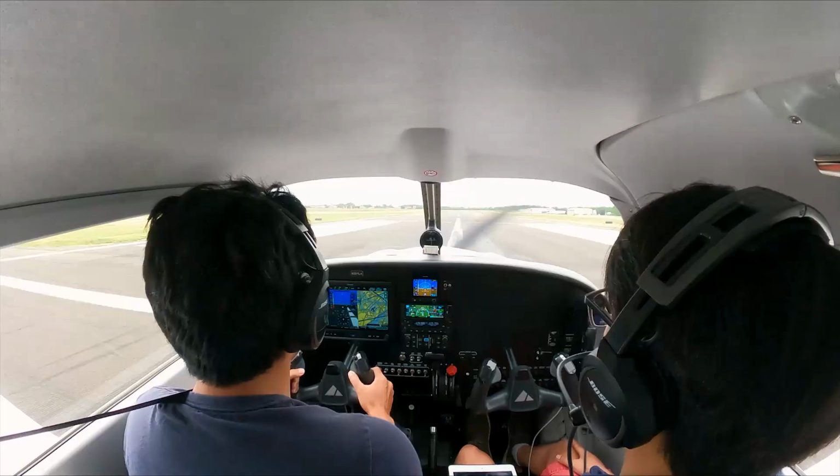A pilot license allows you to fly an aircraft, so this is kind of like a driver's license for a car. With the private pilot license, you can maneuver a small aircraft like a Cessna 172 or something like that. And the training includes how to maneuver an aircraft, how to navigate, how to do emergency procedures, and cross-country flight.